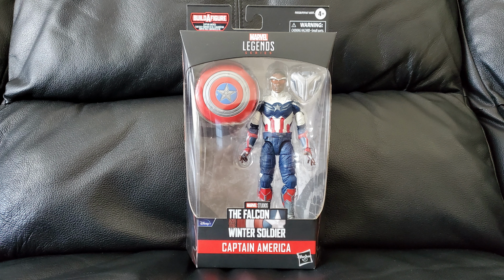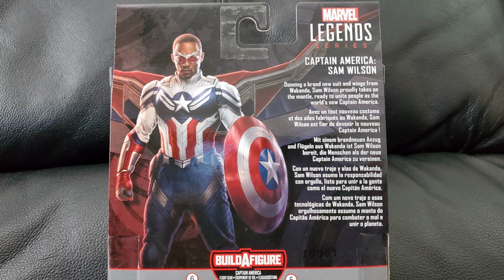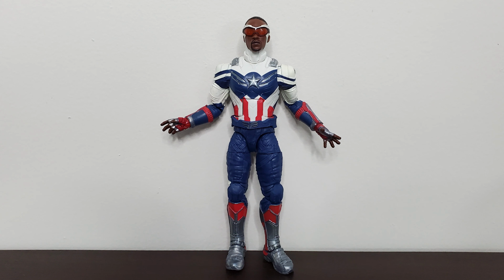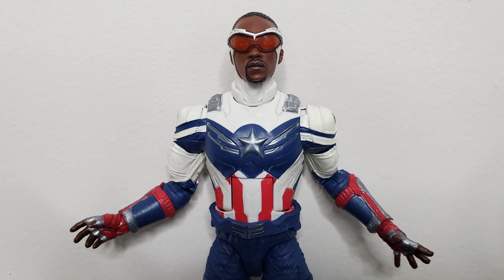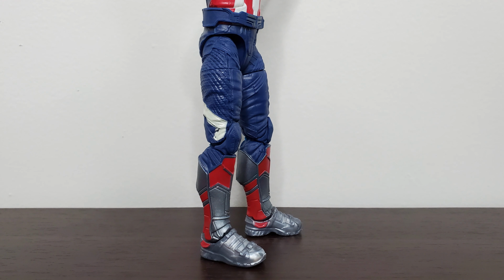And then Captain America, Sam Wilson, right? So there's that for you. This figure's looking pretty decent. I will say I have never been a Captain America fan, and I'm still not. You can throw whoever you want in that costume, never going to be into it. But I do like Falcon, so he probably is pretty decent, as far as that role goes. But I don't know.